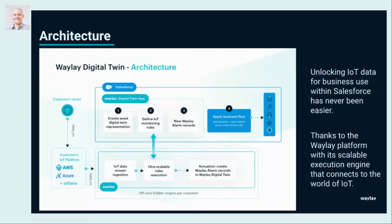So the Waylay Digital Twin solution consists of two parts. The top part lives within Salesforce. It's an application that you can install via the Salesforce App Exchange. It's known as an ISV app, where it basically provides a front end for, I would say, programming the off-core Waylay engine. So the off-core Waylay engine is either hosted by us or can run in your cloud platform, but it's a very scalable and actually unique rule engine that has been designed for very efficient IoT data processing, IoT data pattern matching, and ultimately what it does is it will look for certain patterns and generate back what is known as Waylay alarms into the Salesforce environment.